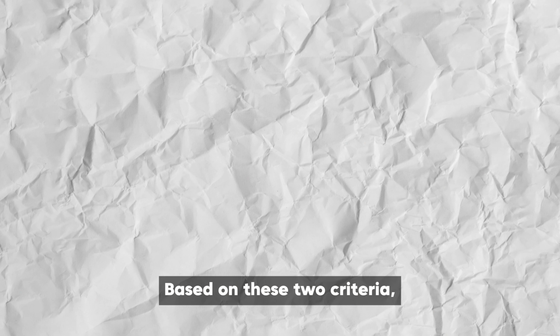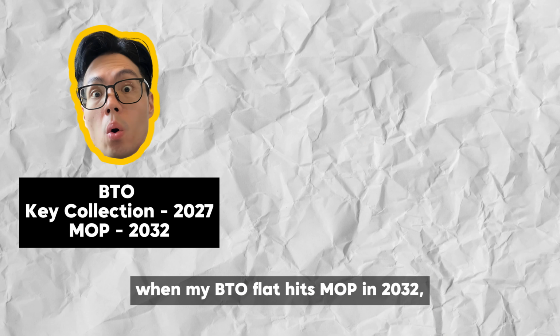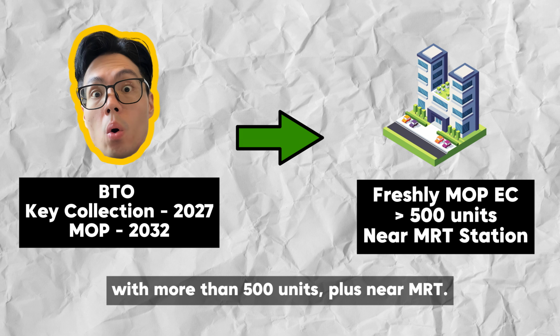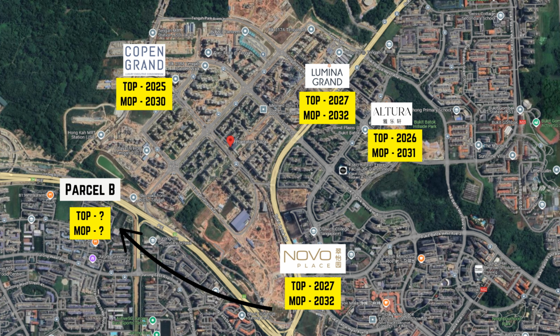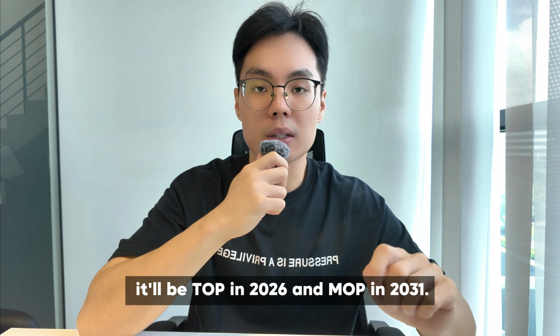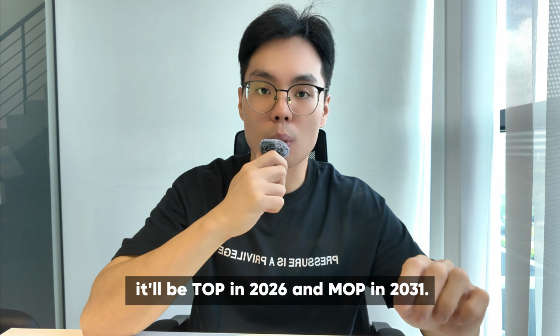So based on these two criteria, when my BTO flats hit MOP in 2032, I want to upgrade to a new MOP EC with more than 500 units plus near MRT. Looking at the list, only Copen Grand, Novo Place and this unknown EC match my requirements. Copen Grand is near MRT, 631 units and it will be TOP in 2026 and MOP in 2031.